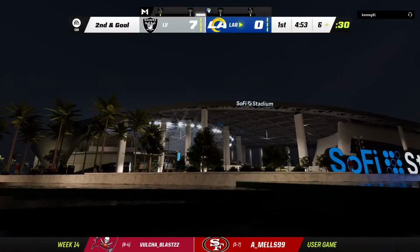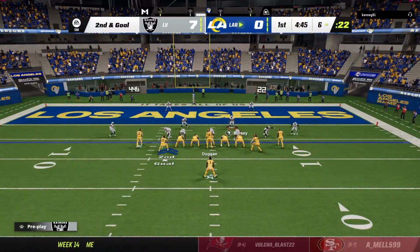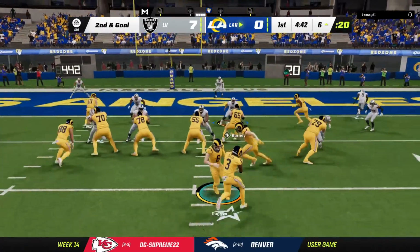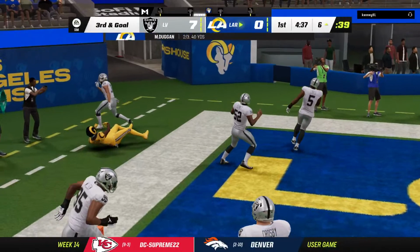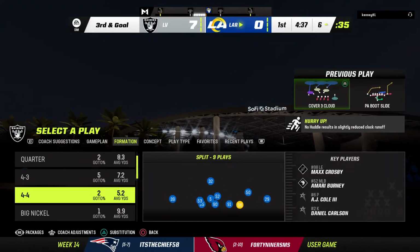A nice play design there with the touch pass. Looked good at the start, but bottom line, the defense was ready. And they did a nice job scouting, didn't they? Not just scouting, but now executing once they saw the play for real after having worked on it all week in practice. They drilled on the play. Now a 2nd down throw for the end zone, but it's incomplete.